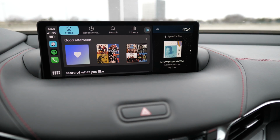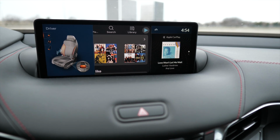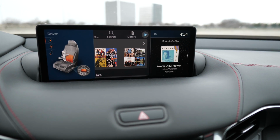To be exact, we have 16-way seats. And if I want to change the bolstering on the side, there's a little lever on the directional pad. I can change the side bolstering, I can do the lower lumbar and the thigh extension down low. So that is great adjustability.